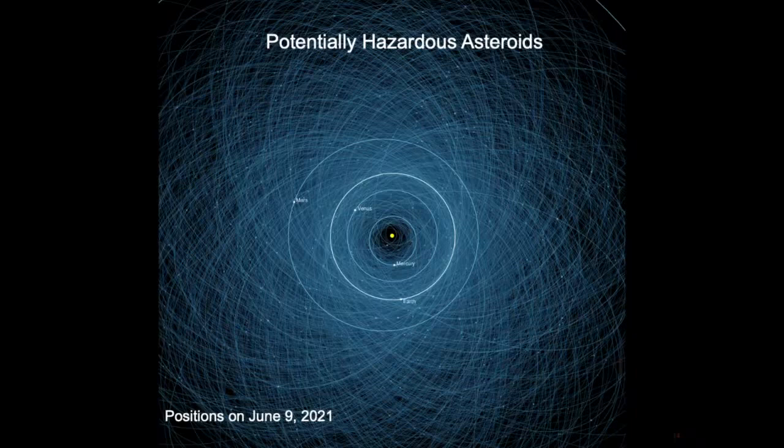So we want to keep really close tabs on those orbits. They don't necessarily have a chance of impacting Earth, but we've got to keep tracking them and make sure we know their orbits well enough to make accurate predictions into the future, in case there's a chance that any one of these might hit the Earth. Also, these orbits go out of the plane of this diagram, so it's not quite as busy around the Earth's orbit as this diagram indicates.